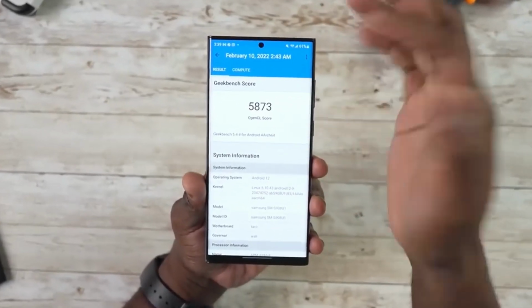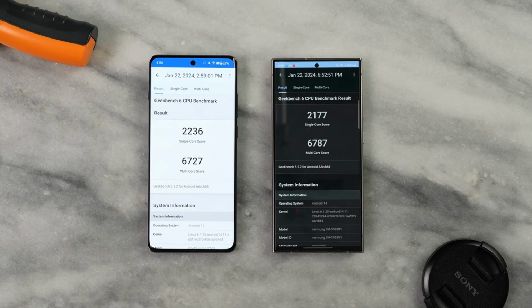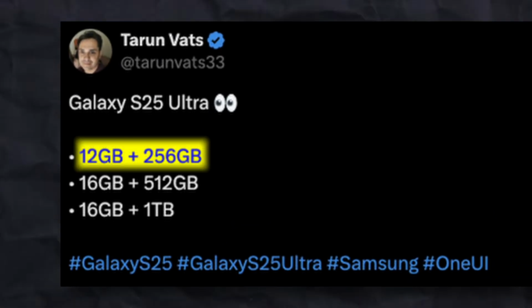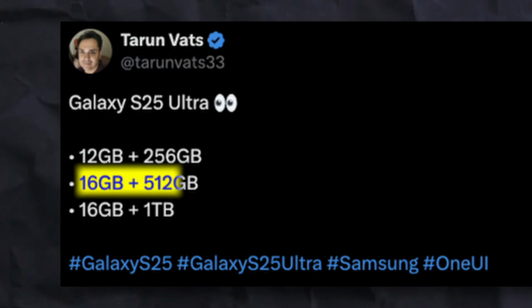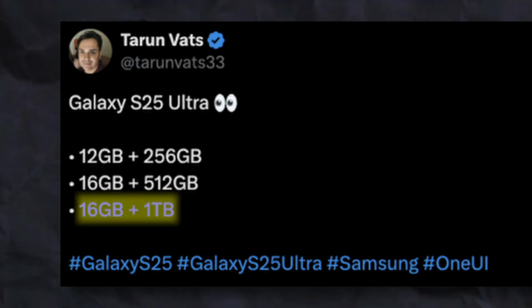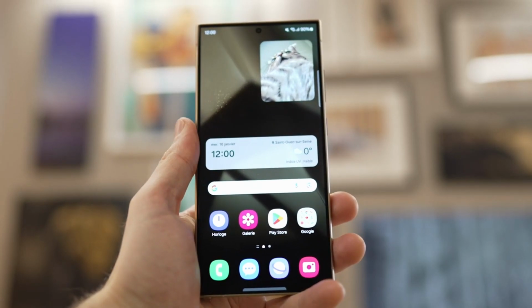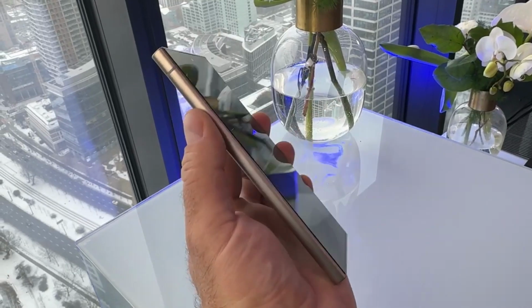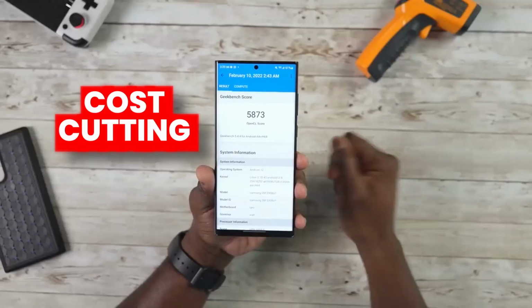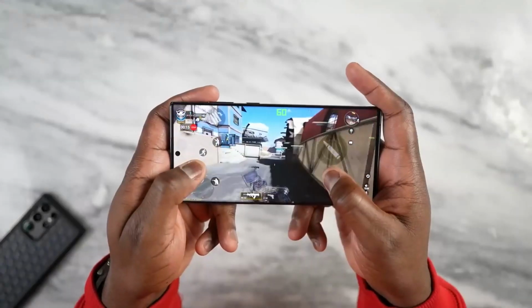According to the source, the Galaxy S25 Ultra is going to feature these internals: 12 GB of RAM with 256 GB of storage, 16 GB with 512 GB, and 16 GB with 1 TB of storage. This is what we were all expecting from Samsung this year with the S24 Ultra, and it never happened. But did you guys know why? The cost-cutting strategy is what's behind all of this.